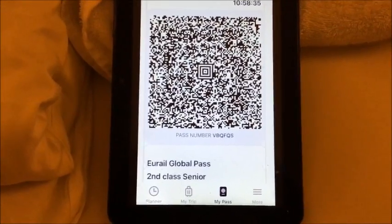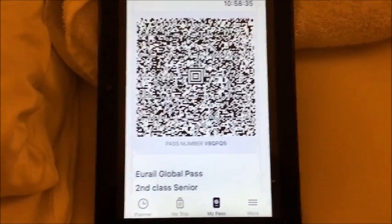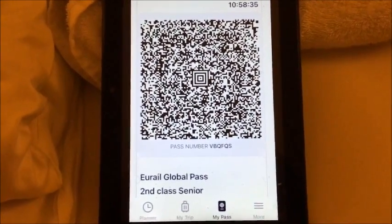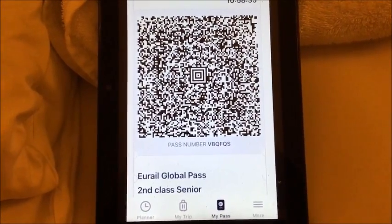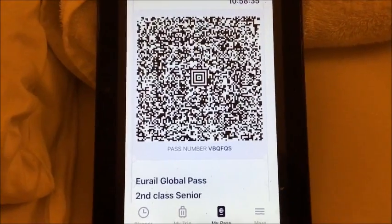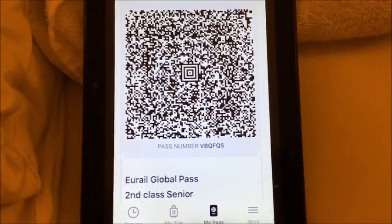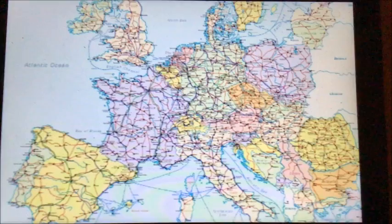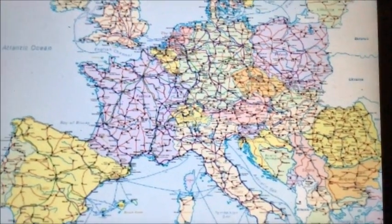Example of the QR code for the electronic rail pass. One of the things they look for, notice here it's frozen because it's a screenshot, is the clock is running in the upper right-hand corner. It is date and train specific using your pass. Nice thing about it, it can be loaded while you're offline, but you do need to be online to make reservations.